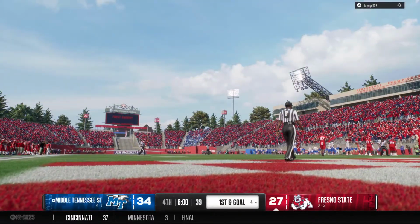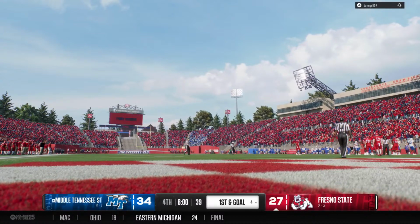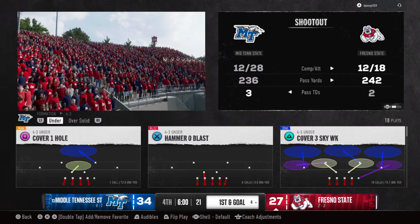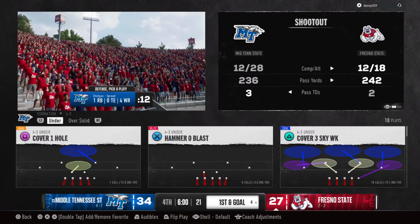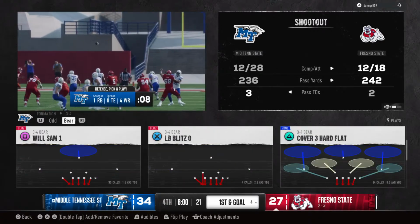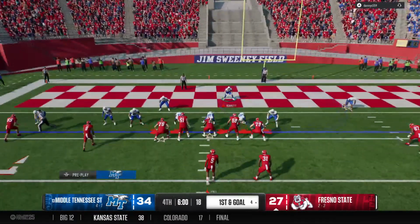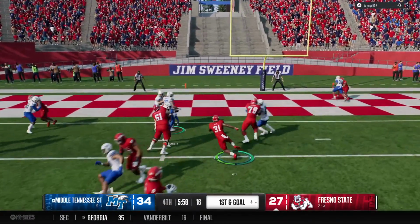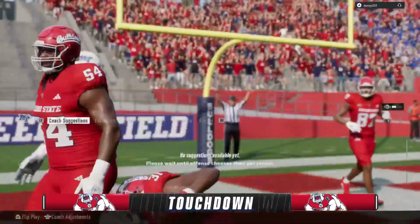That's the end of the third quarter. With the score, Middle Tennessee 34, Fresno State 27. They'll try to open this quarter by sticking it in the end zone here. They'll run it on first and goal. And he takes it to the house. Touchdown, Bulldog!